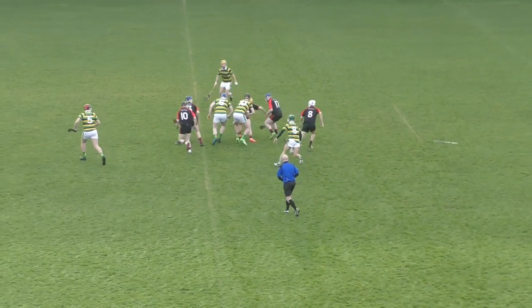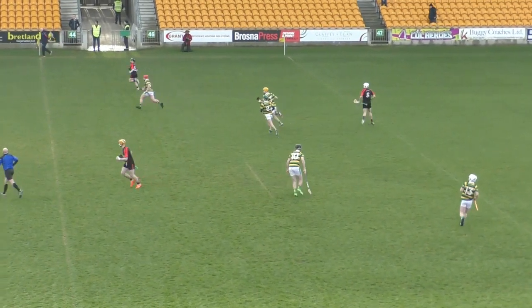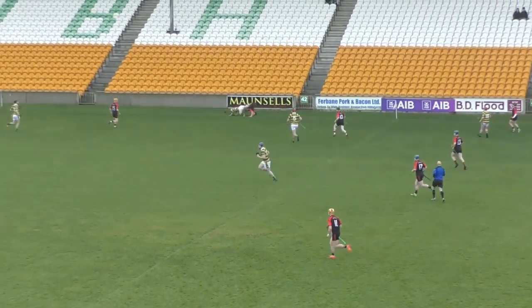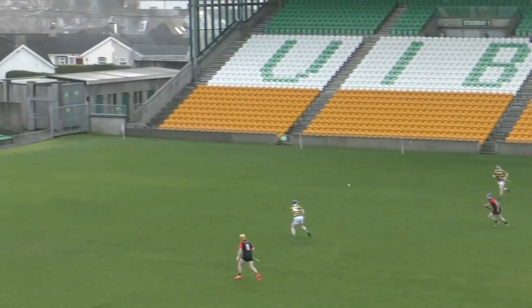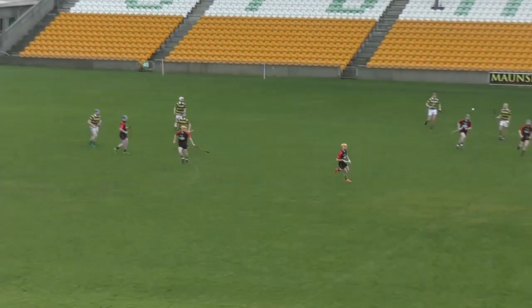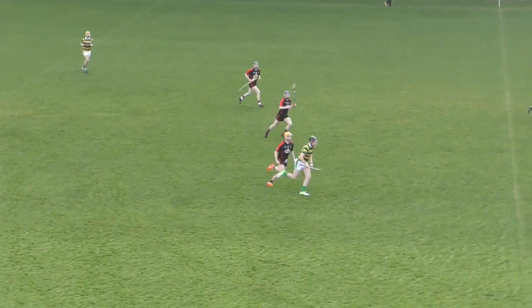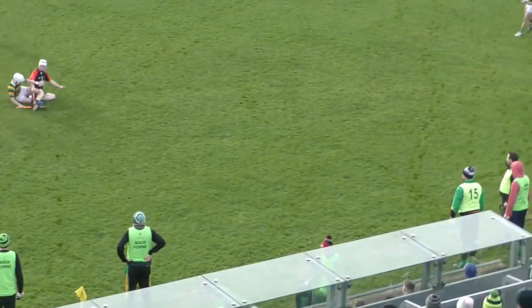We'll continue on. The half back line, 5, Cathal Curran. Number 6, Clint Horn. And number 7, Ryan Casey. At midfield, Joey Keenan, number 8, and number 10, David Buckley. The half forward line, Conor Langton wears number 11, Mark Dillon wears number 12.